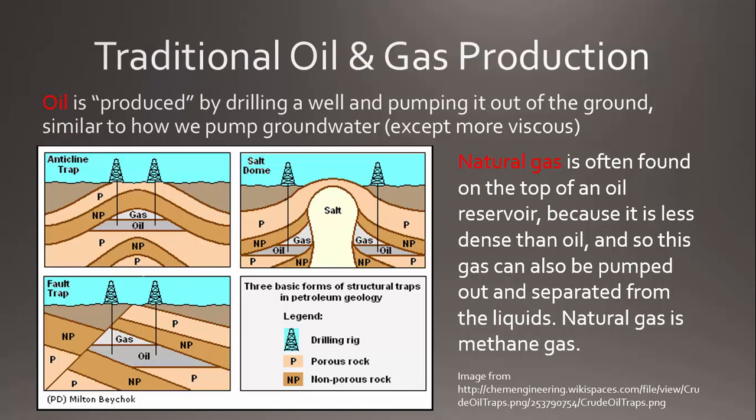And sometimes they aren't even able to harness that gas. It just kind of comes out and they have to burn it off as it's coming out because they can't control the flow, or they don't have any way to harness it.